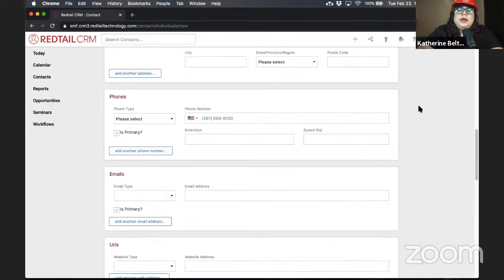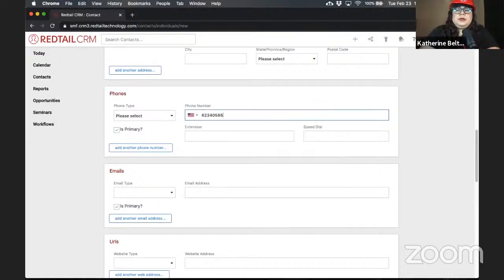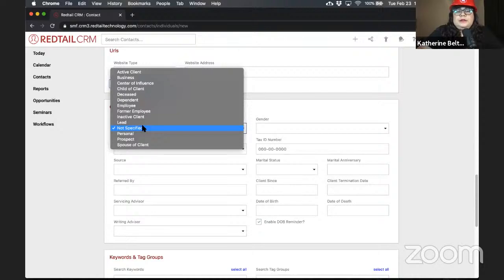So I'm going to scroll on down and give her a phone number here. I'm just going to put in something. There we go. I think I have the right amount of digits. Yep. Let me select my primary mobile. Got it here. And again, maybe that's all I need. However, if we want that automation to work, we needed one of those two statuses. So before I actually save and add this new contact, I'm going to scroll on down until we see contact details. And under status, this is where I can pick either lead or prospect.